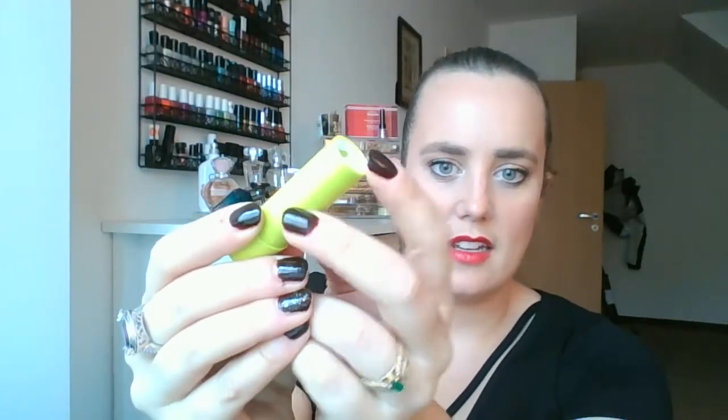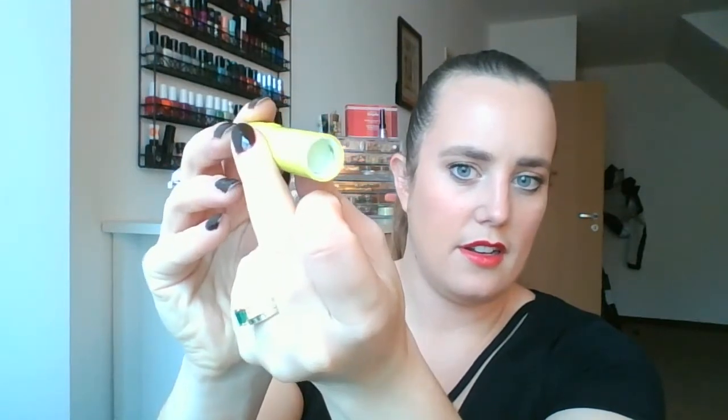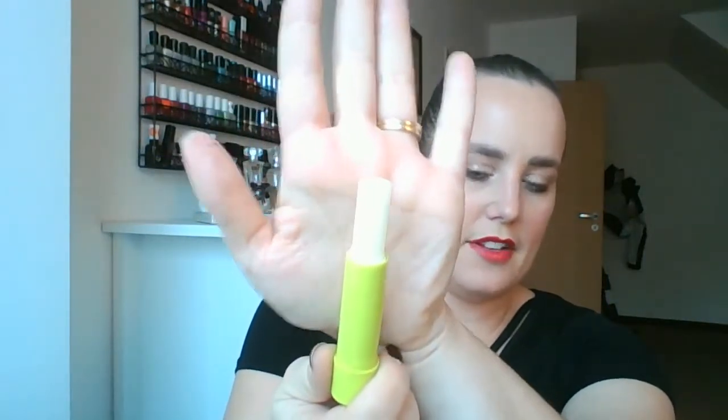So brand new. I don't know if you can see that. Do you see? Brand new would be right up at the top. And now it's down further in there. But that's what she looks like. That's all I have left.